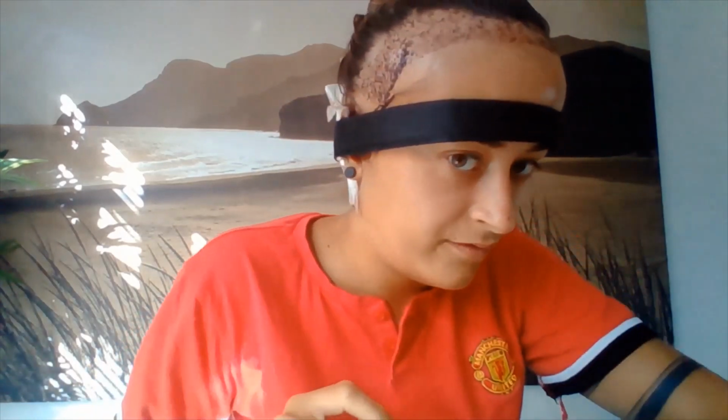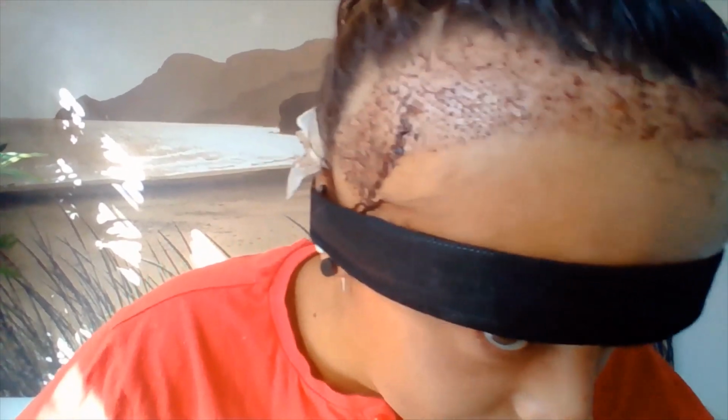Obviously after the operation they give me some aftercare bits and pieces, so I've got bits of dressing that I can clean myself up with, so bits like this. I'm going to just dab it on there. Obviously this is all dried up and everything. I don't know if I've actually shown you the final result.